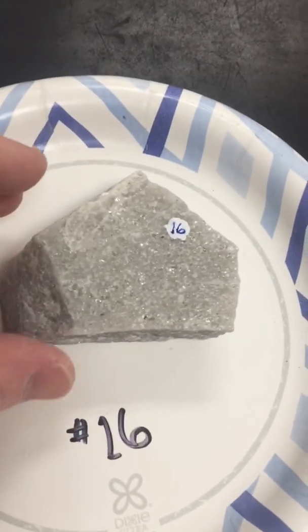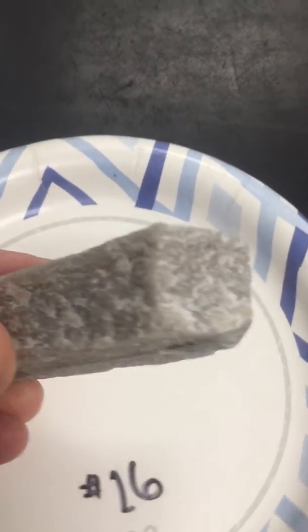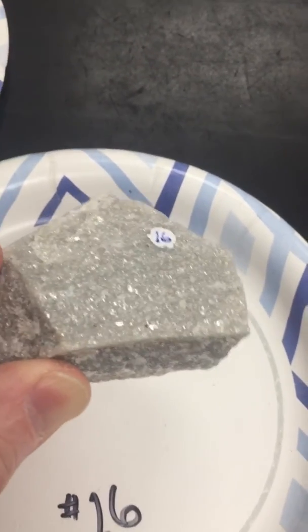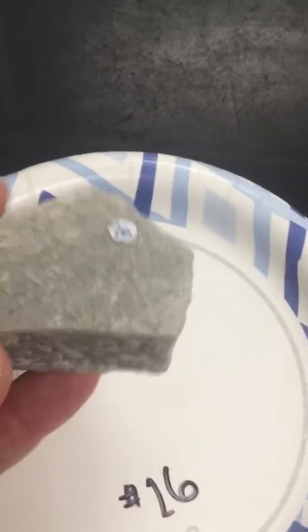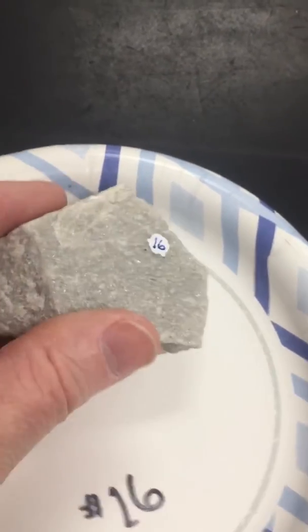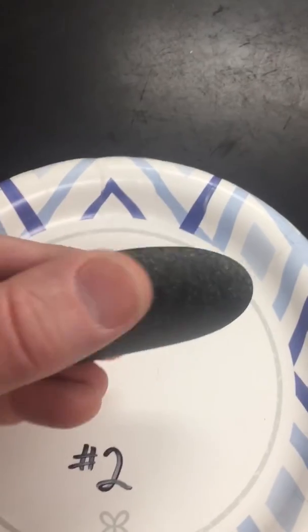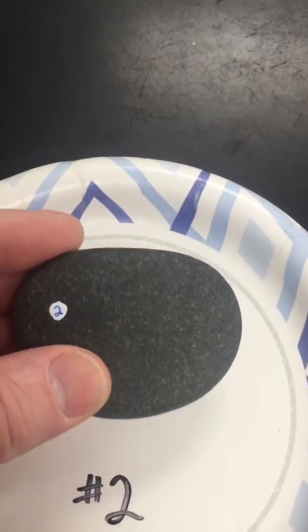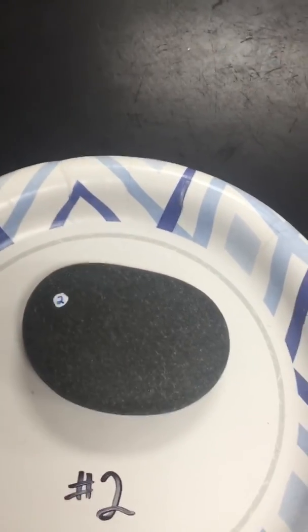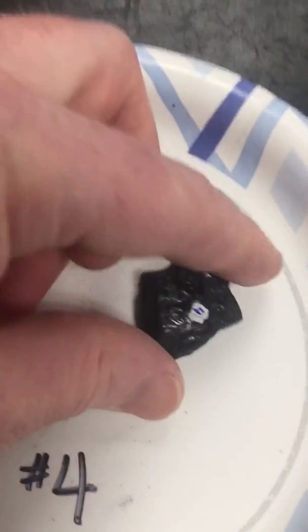Oh well. Moving on to number 16. Rock number 16 also has crystals in it, but look at this. Once again, they're kind of sandwiched together. Looks like that got heated up and pressurized over some amount of time, causing those crystals to get sandwiched together. Kind of a dense rock, light colored minerals. Number 2, well, we've seen lots of this type of rock before. Very small, tiny crystals, all darkish colored. You'll probably find that rock in Hawaii, which is maybe where I got it from. Can't remember.